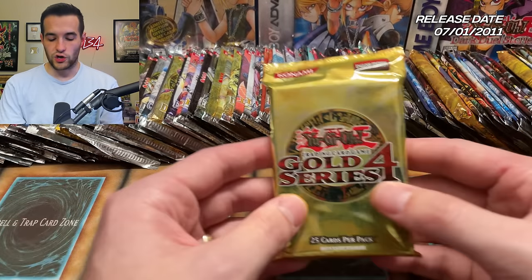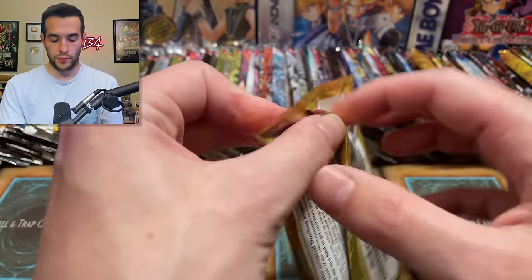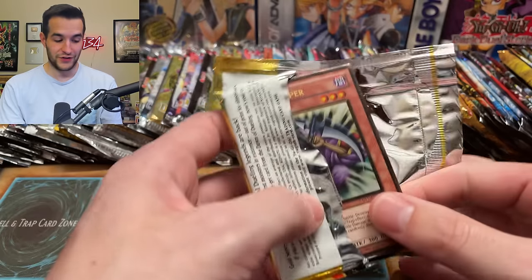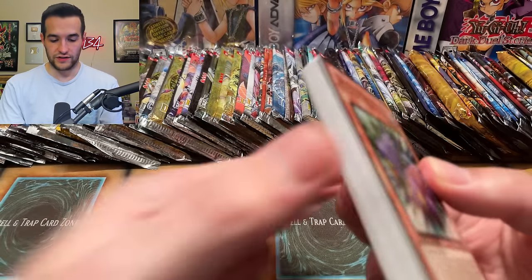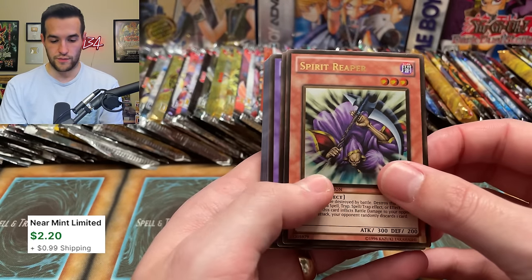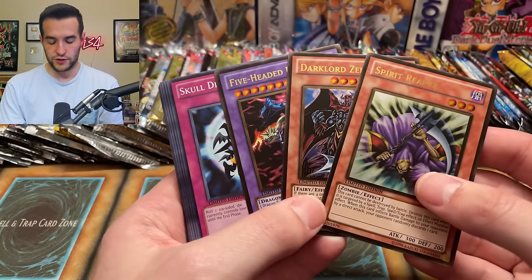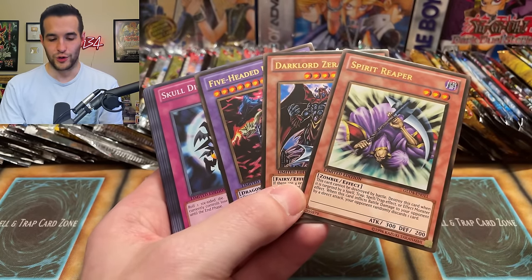And in there, we have a Gold Series pack. Gold Series 4 Pyramids Edition. This comes in that box that's literally shaped like a triangle. It's very weird. There's also a million cards in this, so we're just going to go like this. We got a Spirit Reaper, Dark Lord Zerato, Five-Headed Dragon, and this is a bunch of commons. So it's basically Gold Series Haunted Mine without the Ghost Rare, which is interesting.